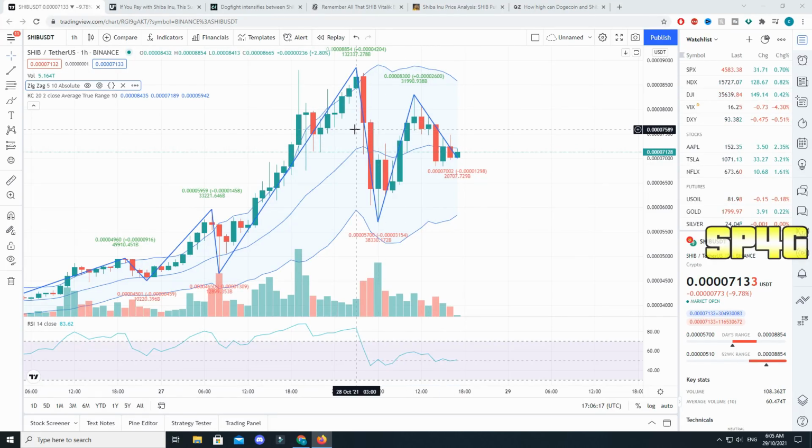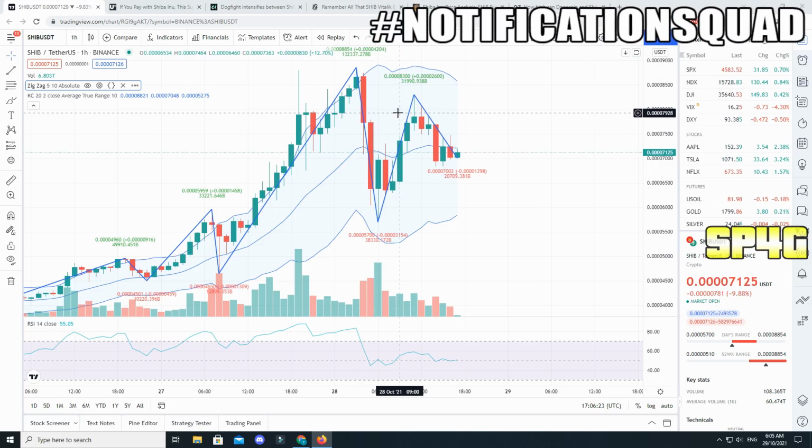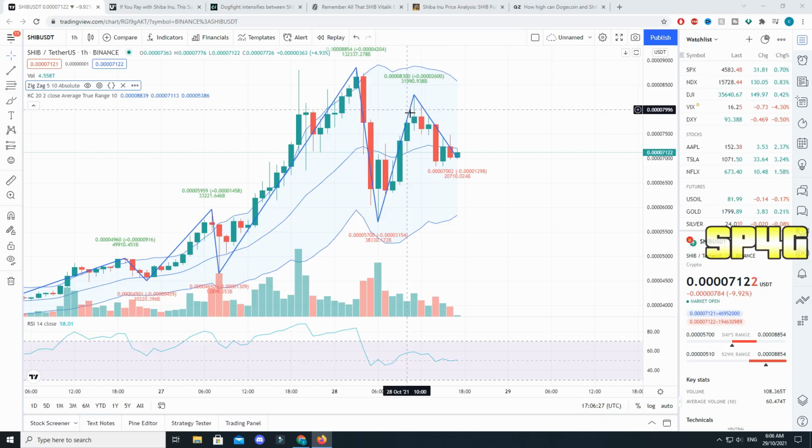Today we're going to be talking about the altcoin Shiba Inu. In the past 24 hours, we have had some big price movers. We have come down, we have started climbing back up again, but the chart is starting to form a very interesting pattern, and a lot of you guys are about to get very rich if you are holding on to the token.